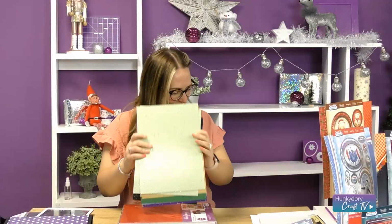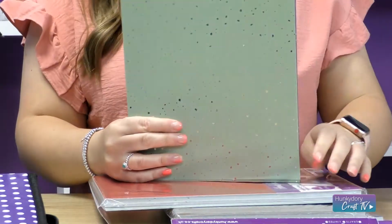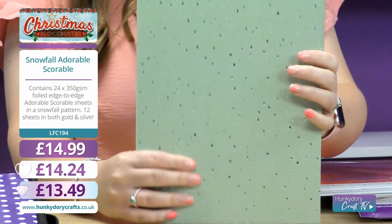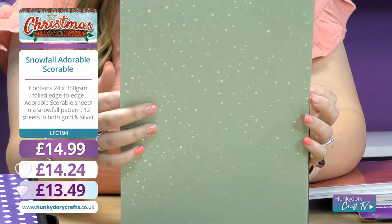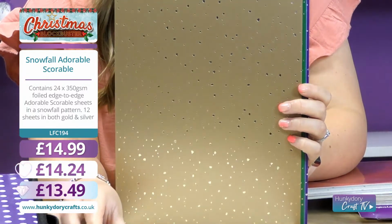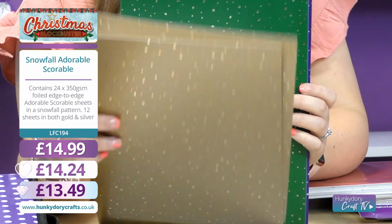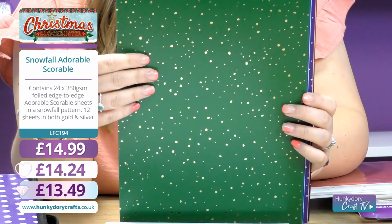Okay, so next up we've got some essentials that launched last week that are perfect as well for using with these dies. But first up, our Snowfall Adorable Scorable. Why have we not done this before in gold and silver? No idea. I don't know. Because it really works. It's genius, isn't it? It is, definitely.